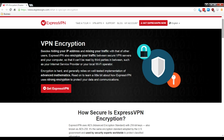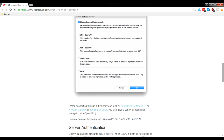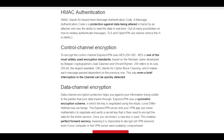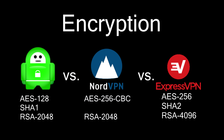Now moving on to ExpressVPN. ExpressVPN by default is the most secure on the list. They offer AES-256-CBC with SHA-512 and a 4096-bit RSA key. Regardless of Private Internet Access's encryption settings, ExpressVPN actually comes in one step higher, offering SHA-512. So ExpressVPN has the highest encryption by default on this list. But like I said, all the VPNs on this list are using secure protocols, but Private Internet Access by default uses the lowest. NordVPN is the second highest, and ExpressVPN is coming in at number one.